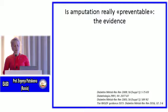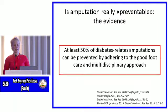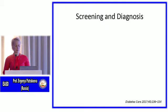Is amputation really preventable? What do you think? Let's raise your hand if you think yes, it's preventable. Who thinks that it's not preventable? Do we have some doctors? No, great, because really at least half of all diabetes-related amputations can be prevented by adhering to good foot care and a multidisciplinary approach, and it's very important.